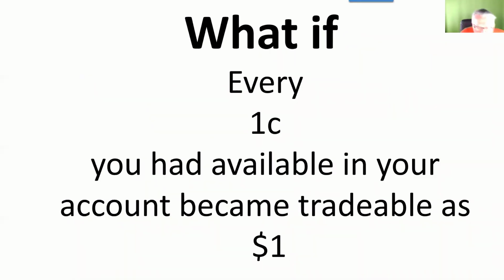So what happens with a 1 cent account is the brokers have created these 1 cent accounts that make a cent look like a dollar. It's the best way I can explain it. So if you have 100 cents, which is $1, it would look like $100. So for every cent you have available in your account, it becomes tradable as $1.